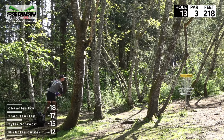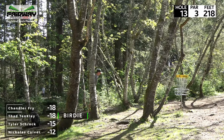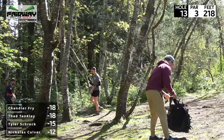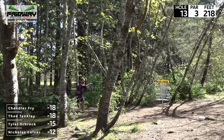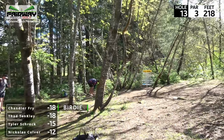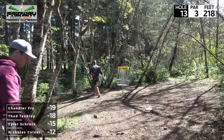So here's Thad to continue to apply pressure. And hits it for the birdie. Really clean putting and really clean game for him so far this round. Yeah, he's been the one to step up. So momentarily tied, but Chandler there takes the birdie to keep his one-stroke lead.